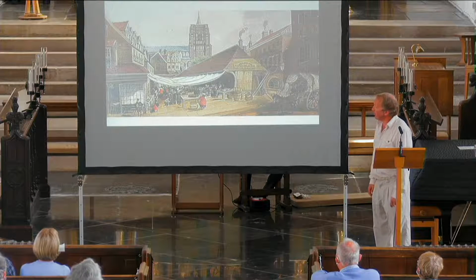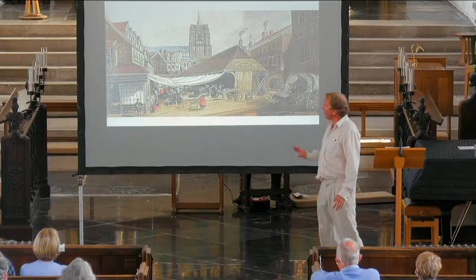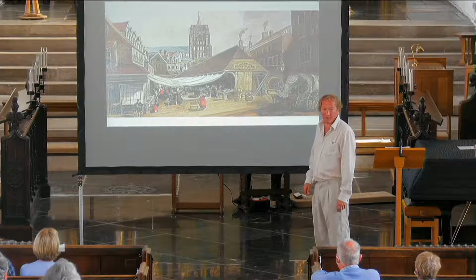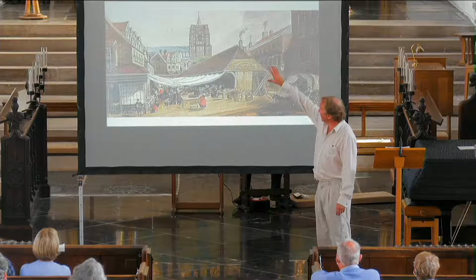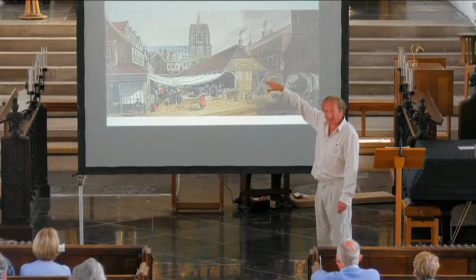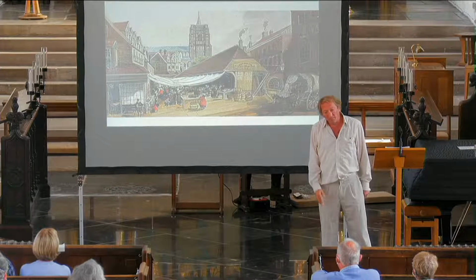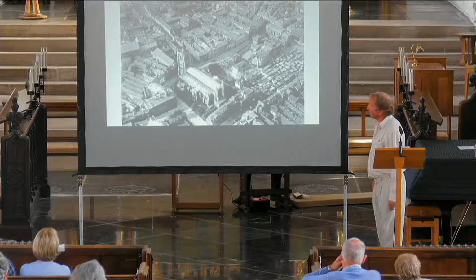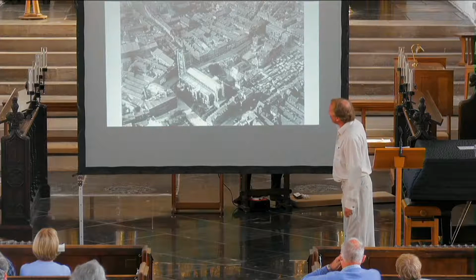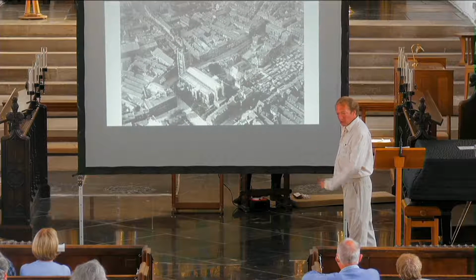This is a view about 1800 from the top of the market, basically top of the Guildhall, looking south to Mancroft. And then this is actually the fish market, or was the fish market at the time. That occupies the higher ground just below where City Hall now stands. And finally, well, not quite finally, we'll go through a sort of quick survey of what happens.